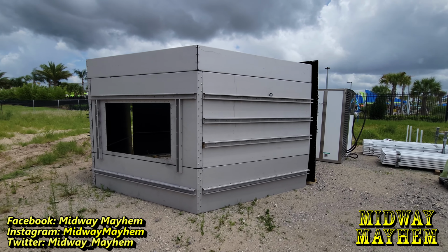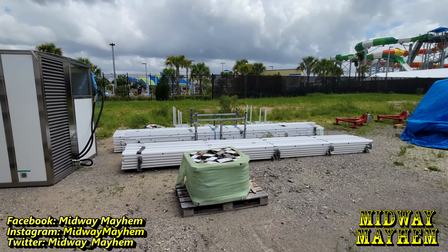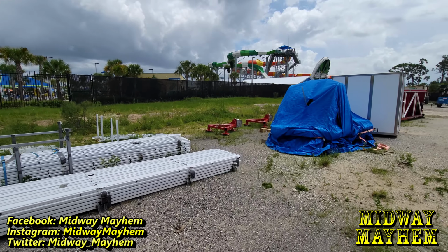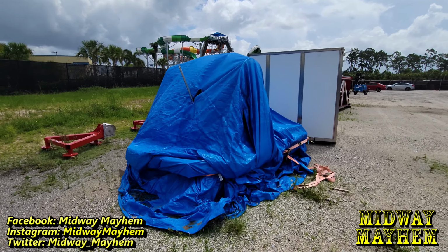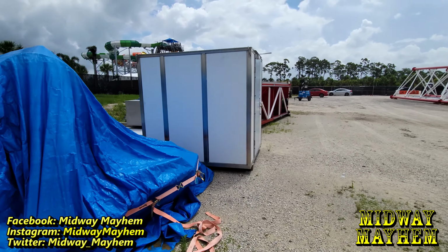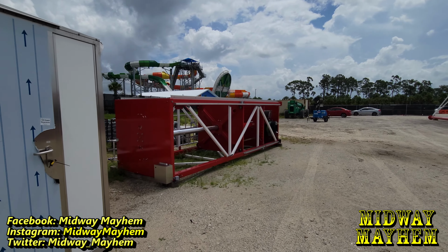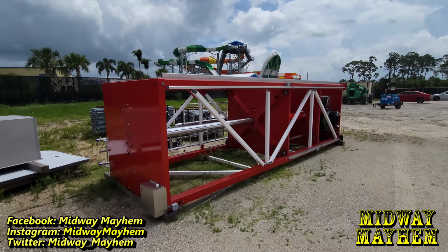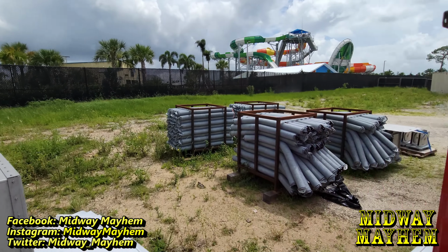Volcano box structure is still over here. Same with the pump house. Some other supports and tops of the towers. Underneath the tarp, well, that's the ride vehicle. Just over here, another pump house and the spring box. And just around the corner, all the springs.